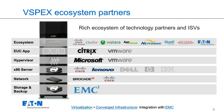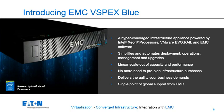Okay, so I'm just going to talk about Blue just for a second. We announced Blue about a month ago, and VSPEX Blue is, as I said, a hyper-converged appliance. It's built on top of VMware, so it's vSAN based, vCenter, and then a management layer called EVO:RAIL, as well as some value-added software that EMC is embedding into this appliance for things like cloud storage, point-in-time recovery, backup, those kind of things.